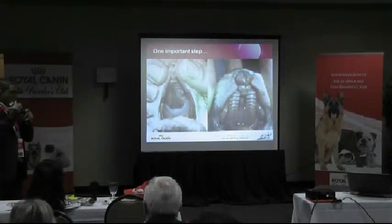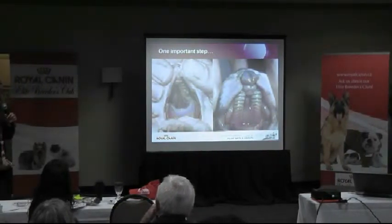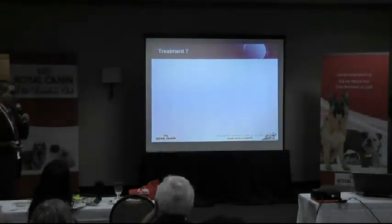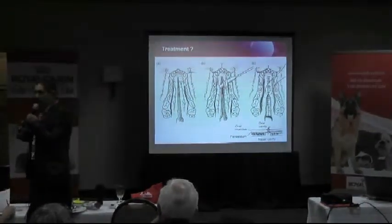So there are different symptoms. You will see milk coming out of their nostrils. But this is something you need to do. When the kitten is born, open its mouth. It's not that common in kittens, but we can see it. We can treat that today. We have medical treatments. We can do a surgery. But to do the surgery, we need to wait for a while.